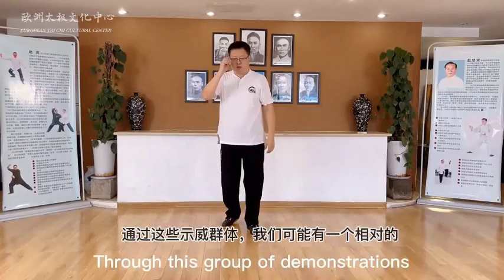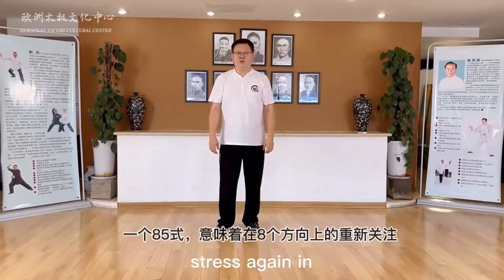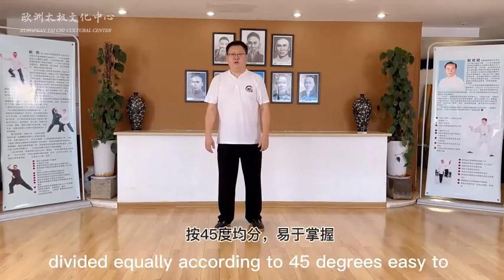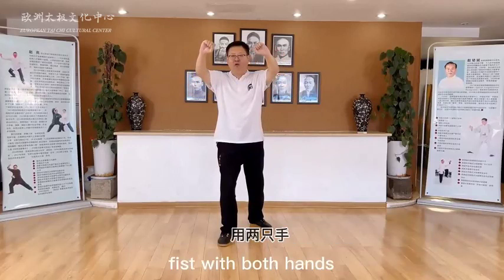Through this group of demonstrations, we may have a relatively complete concept. Stress again, in the 85 style, the main orientation is the eight directions of the eight diagrams. There are no other directions; it is divided equally according to 45 degrees, easy to grasp. We all see that the turn peaks is also a movement of clenching the fist with both hands, rotating the arm and lifting the fist.